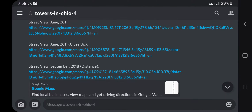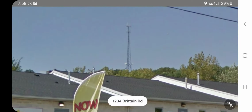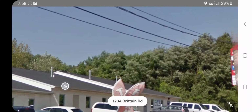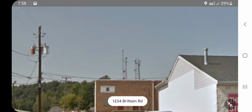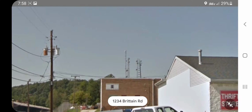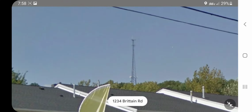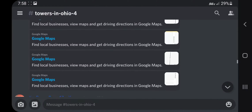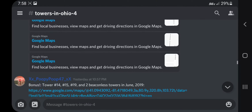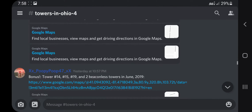There's also a distant 2018 Street View. Yep, there it is. And that water tower is somewhere. It's being blocked by those trees somewhere, I would think. Ooh, look at those. I think those might be on the list later. I think those towers, I think I know those. Alright, so we got all that. Then we got bonus tower 14, 15, and 19. And the two beaconless towers in June 2019.